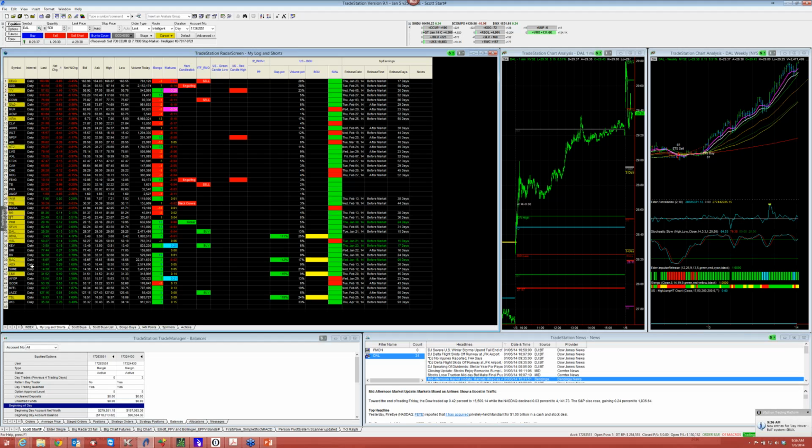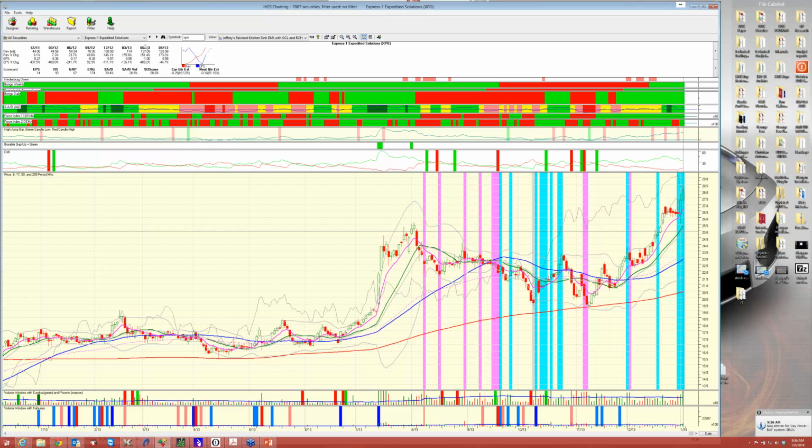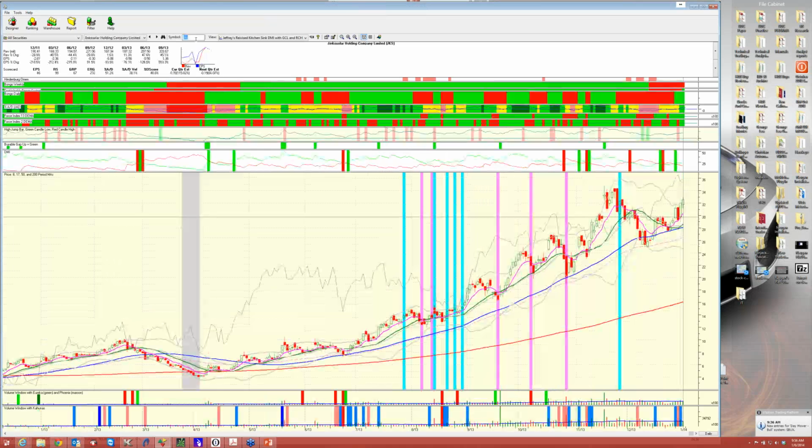On the other hand, a recent purchase I made was JK Solar. I bought this last week, and it's had a nice move since I bought it, and not a big position. So let's look at JK Solar, and sort of my internal rule set on stops. This is what works for Jeffrey. I have no idea what works for you.